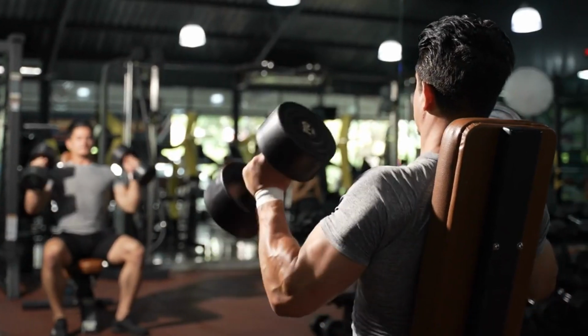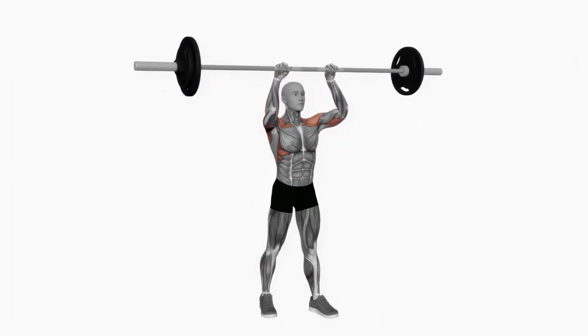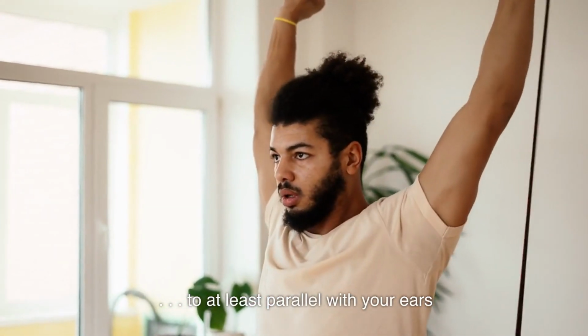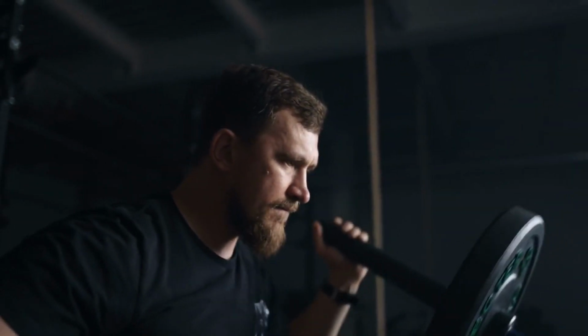Here, a chair again is very effective as you can focus more on the shoulder movement instead of your balance. But a standing position is still very effective. Just remember to keep your core tight and the chest out. For form, bring the weights down to at least parallel with your ears. Then press upward. You can even extend downward toward the top of your shoulders to engage the deltoids even more.